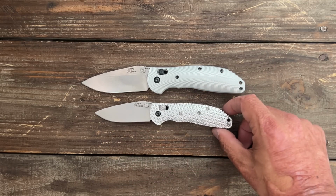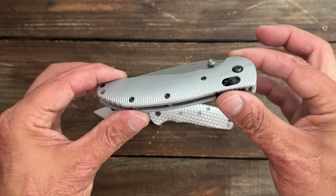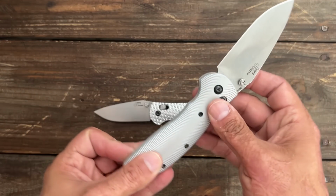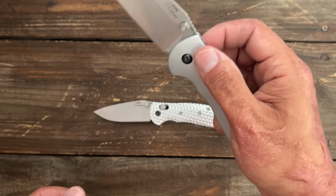And if you don't want them to be silver like this, they can do Cerakoted, I think, or hard anodized, one of the two. And you can also get if you have a custom colorway you want to go with, they do that as well.